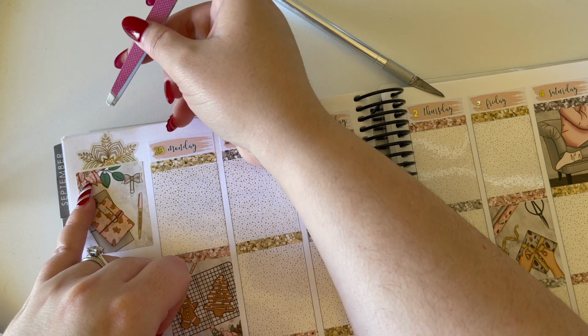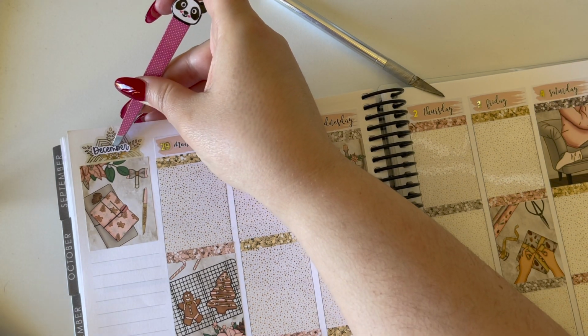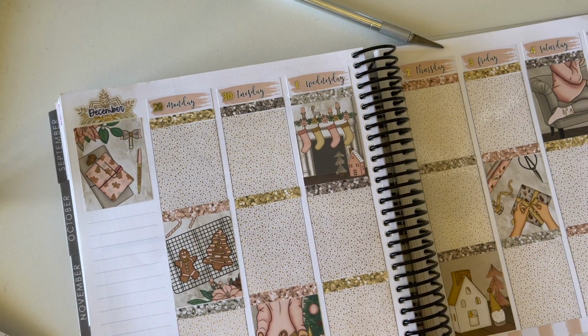On to Wednesday, I've of course marked work. This particular day, I also did a wholesale order, so I ordered some stock for my business. So I've just marked that in with a little thing from the kit. And this day I was still feeling not great, not 100%. So I've just marked that in with a Coffee Monsters Co. emoji.